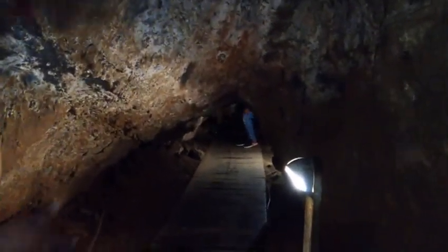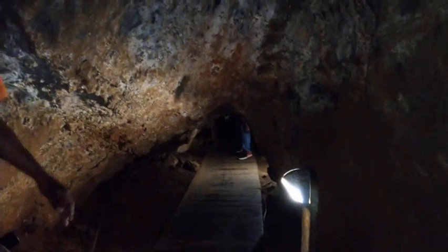These are natural, right? These bangs are natural? Yeah. So you can see this is natural. So it's natural. Where is the rock?